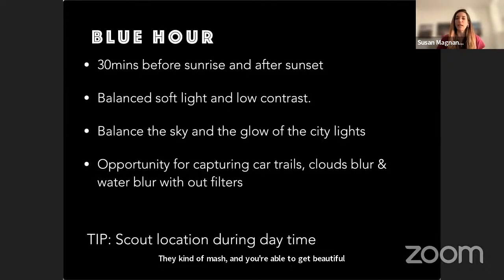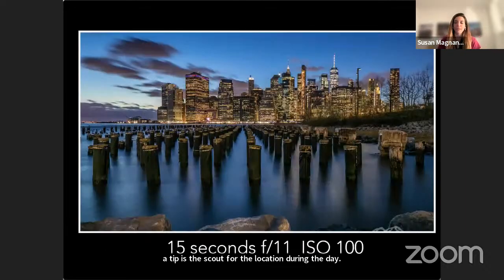And it's an opportunity to capture car trails, cloud blur, water blur without filters. So now you can actually do all the things I was talking about naturally. A tip is to scout for the location during the day so you're prepared because blue hour goes by super quick. So this is a famous place in Dumbo, New York, in Brooklyn, overlooking Manhattan.